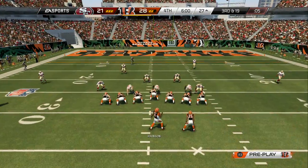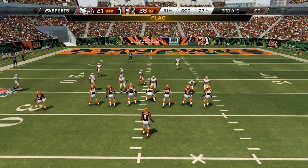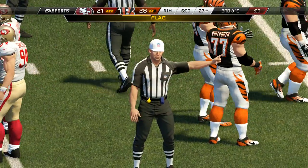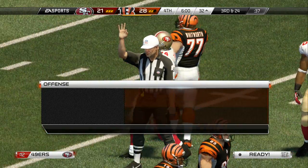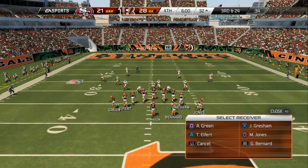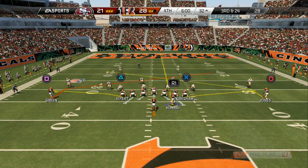Offensive line gets in position. Can they protect their quarterback? It's going to be a delay of game penalty. Delay of game offense. A lot to overcome here, especially that penalty. And it's third down.